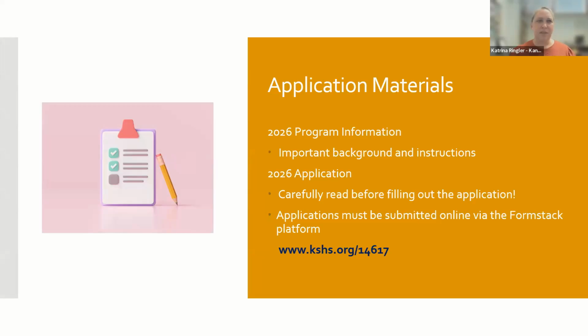To get ready to submit the application, there are a couple of things that you'll want to get prepared. The program information is the background information and instructions. That document is found on our website. You'll see the link there at the bottom. And then the application itself is also linked with an Apply Now button on the website. Please read over that carefully before you start filling out anything. The application has to be submitted through that online Formstack platform.